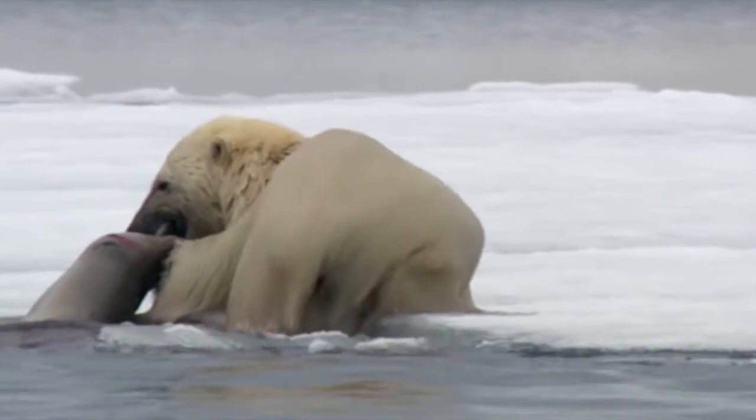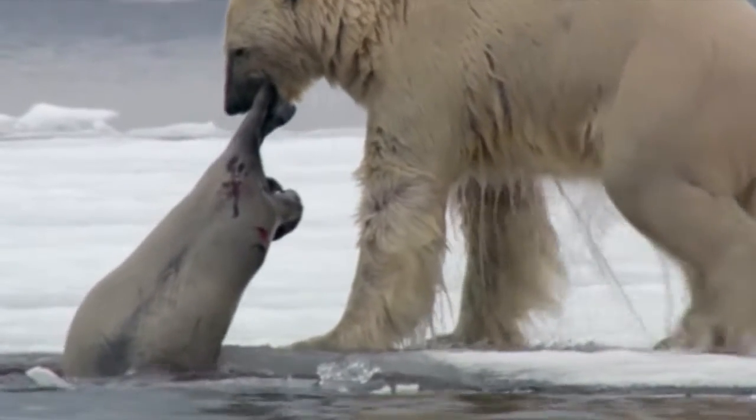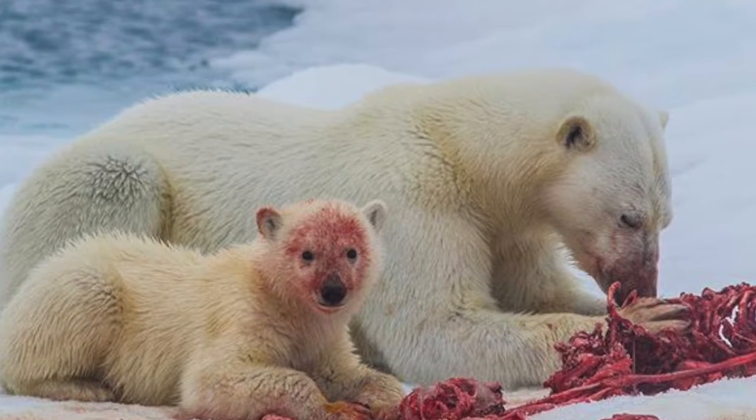Polar bears attack their prey by waiting at a breathing hole, and when an animal appears, they will attack. Their strong jaw and sharp claws help them kill their prey in addition to helping defend themselves. Also, these bears will eat carcasses of fish and whales.